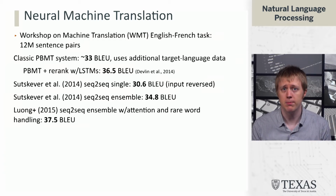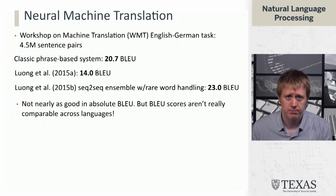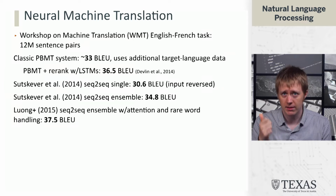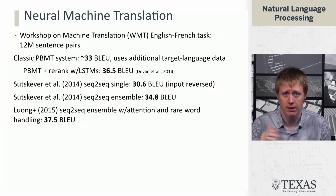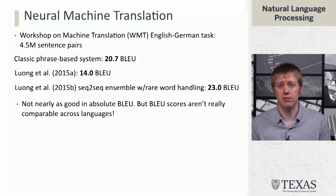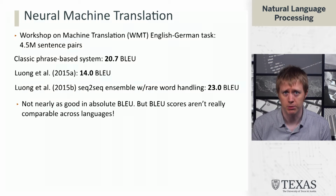So the two major innovations here are attention and correct handling of rare words, and that took things to around 37. So that basically shows how well things can work on French, but this is a language pair with a lot of data and a fairly closely related pair of languages. So we can also look at English-German, which is both a harder translation task and there's less data for it. But we still see that this system from Luong et al. can get 23 BLEU, which is better than our classic phrase-based system at 20.7 BLEU.